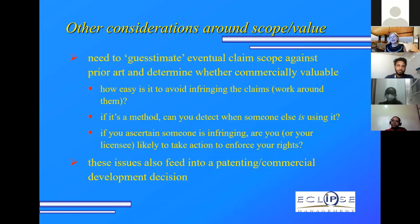So you're trying to have a guess at what the eventual claim scope might be that you get, because you know the invention better than anybody else, and you know the prior art because you've looked at it. And you can see, okay, I've asked for this much, but I might only get this much because of this and that. But anyway, that's enough. So you decide to pursue it. So then you've made your guesstimate about what you might get.